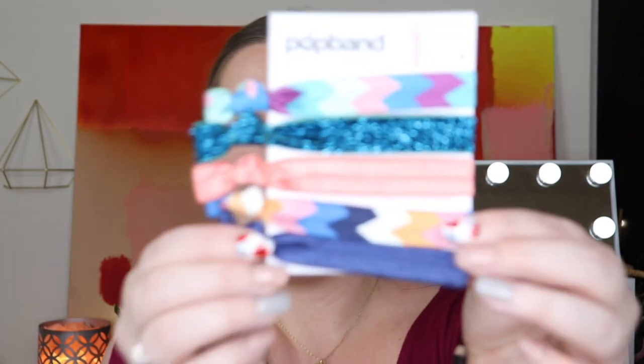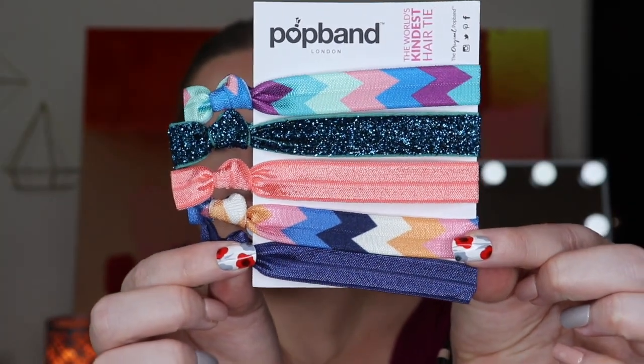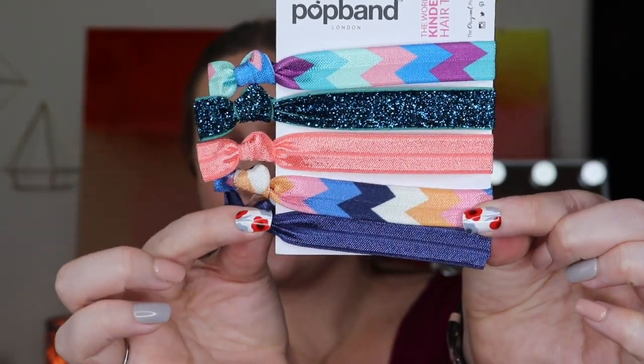Ooh, next up we have some really cute hairbands. I could always use more, especially if they're cute. So these are by Pop Band London, the world's kindest hair tie. These are so cute. I do like ribbon ties. Lately I've been all into the scrunchies. I had one on my wrist when we first started the video. I'm trying to get it off. And these little clips too, but these are so cute. Love them.